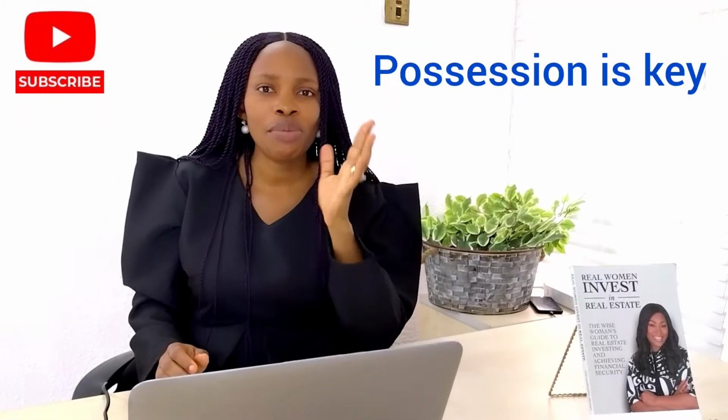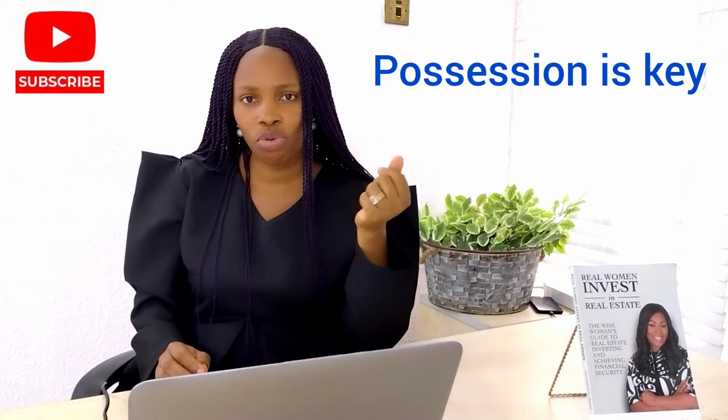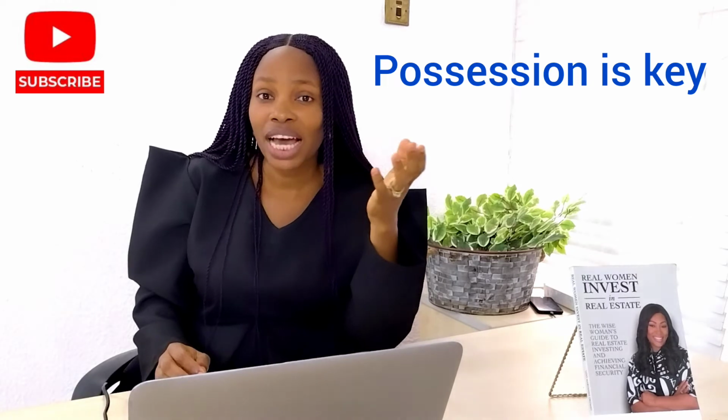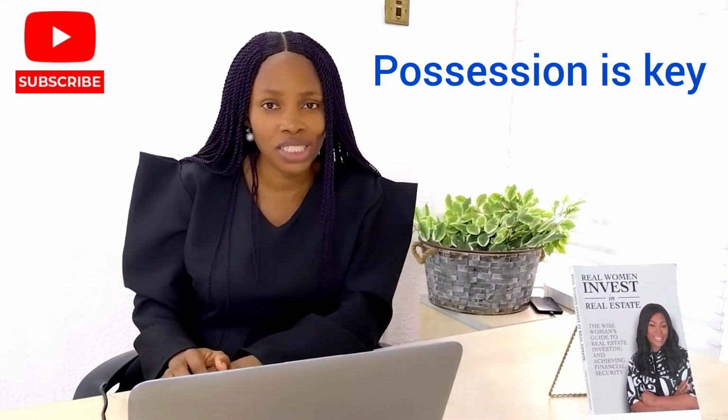Now the second point is then possession. And what does this mean? Possession is physically occupying the property. Now if you're buying a house, for instance, it's pretty easy to physically occupy the property, isn't it?